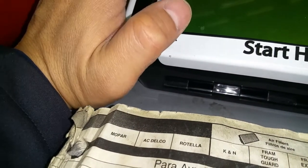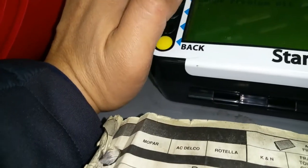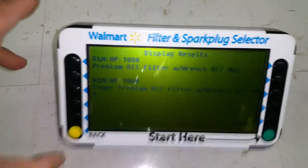This K&N, I don't know what that is. I see Bosch and I see Fram. They've got Super Tech here, and Super Tech is not one of the things that's on here. I don't know why. Maybe K&N is Super Tech. K&N HP. So I gotta take a picture of this because I can't actually lug this around with me.